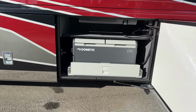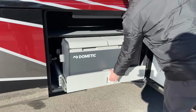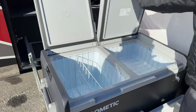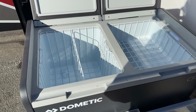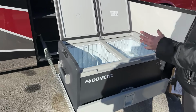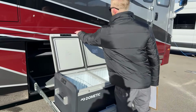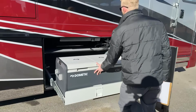So our first one right here is going to be the Dometic cooler. This one does come optional with the 3 cubic foot Dometic refrigerator freezer on a slide tray. So you have 2 compartments in here. You can program the temperatures of these independently, so you can use both as a refrigerator, both as a freezer, or one and the other. Really great option for anyone that likes to tailgate. I've seen a lot of people use these as beer coolers, beverage coolers for outside. So really great option for anyone who does that.